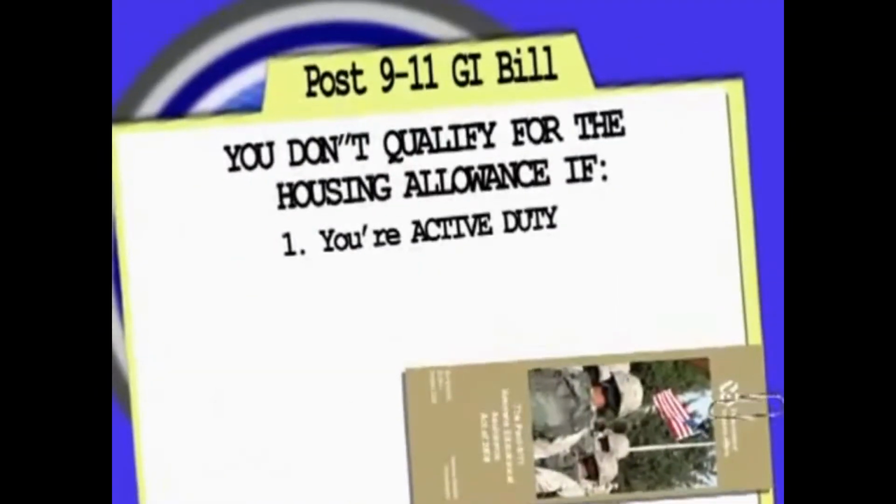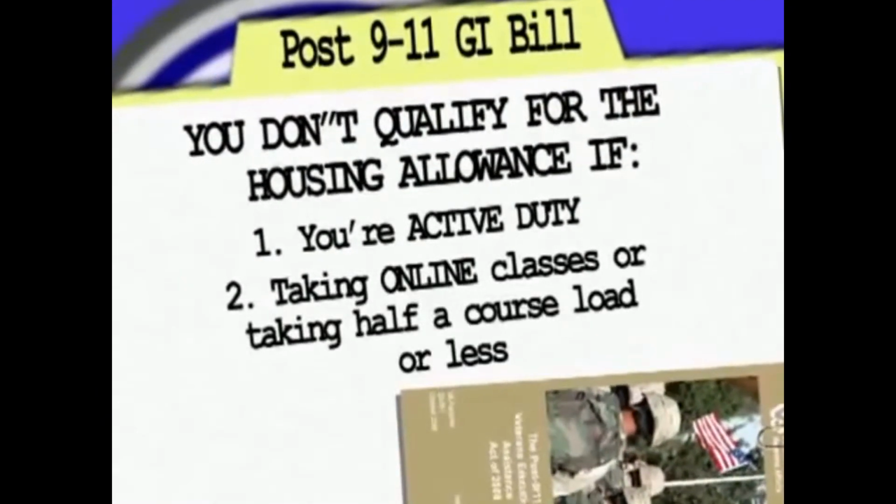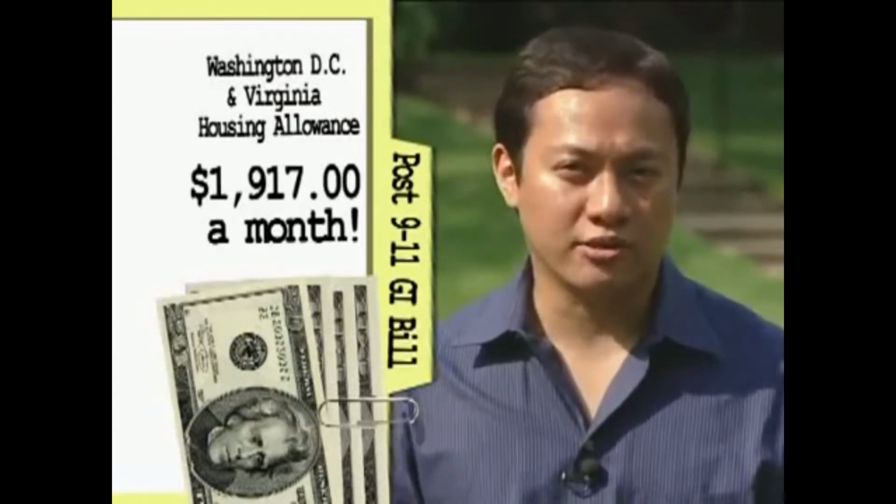And you also don't qualify for the housing allowance if you're only taking online classes or taking a half course load or less. Why is this substantial? Consider if you were going to school here in Washington, D.C. or Northern Virginia. Your housing allowance would be $1,917 extra a month. That's a lot of part-time work you won't have to worry about while you're trying to educate yourself.